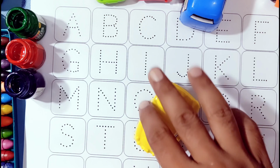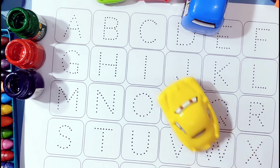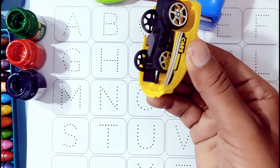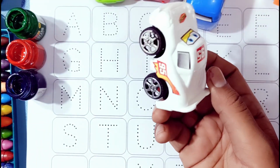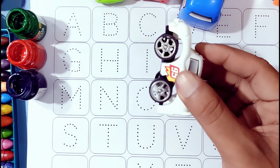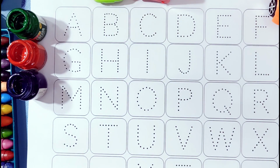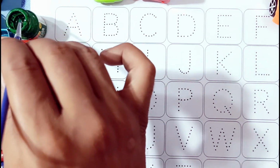Yellow color. White color. Green. A for apple.